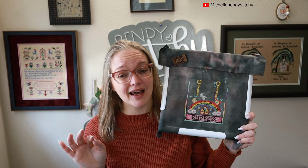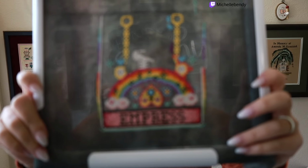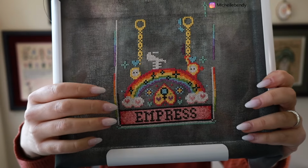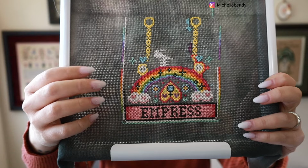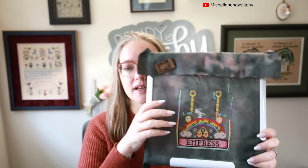There's a lot of color changes in this pattern, like a lot of color changes. But thanks to a suggestion from my friends on Twitch, I started leaving the needle threaded when I finish stitching all the stitches I can with a certain color, and put it back in the bobbin. So I think I can finish this, but this whole inside portion here is full coverage. So we'll see if I can finish it.